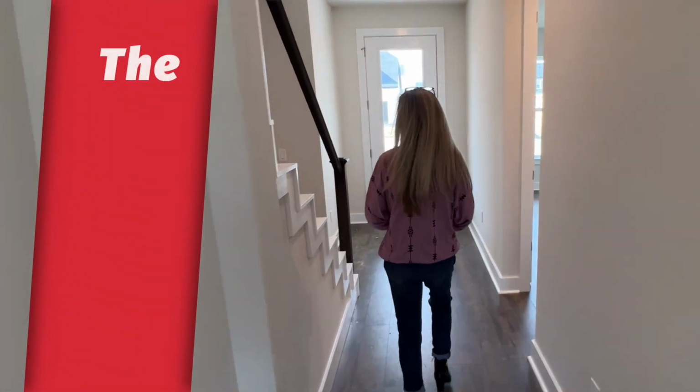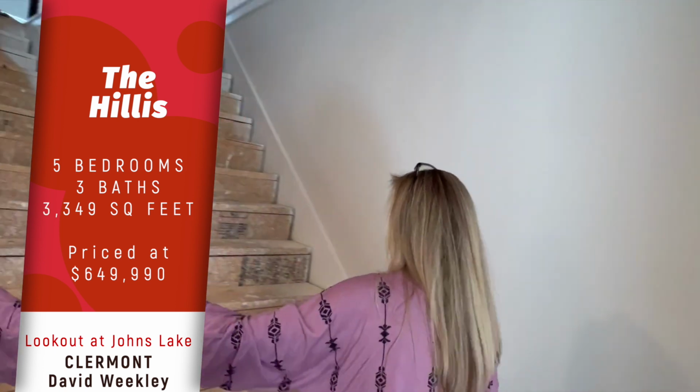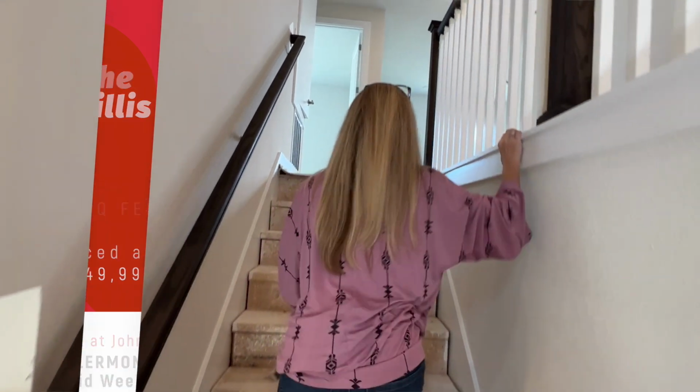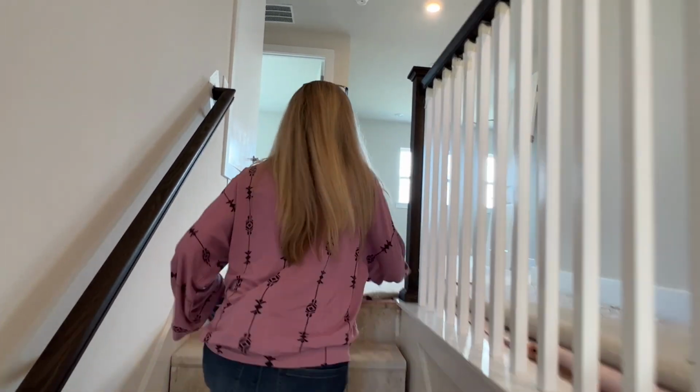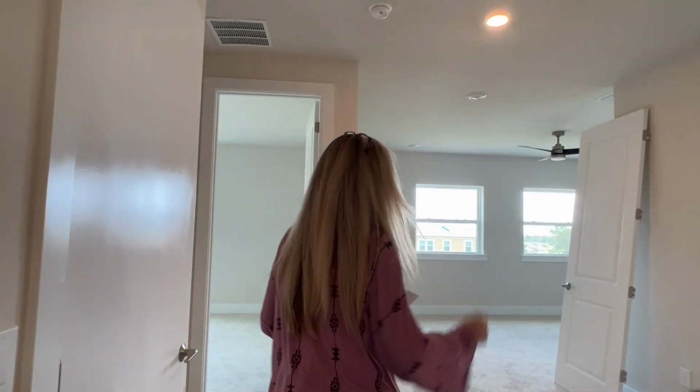We want to make sure that we continue to state that. We're also going to be careful because there's no carpet or anything up here, so we want to be extra careful and cautious. So upstairs, okay, well, we can see the carpet is getting ready to be laid down. So we get to take our first glimpse.